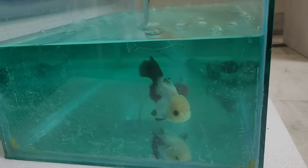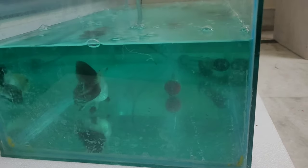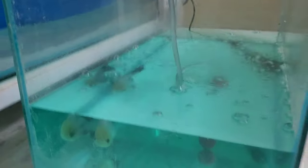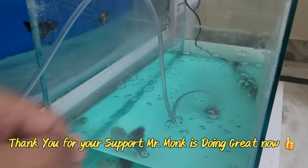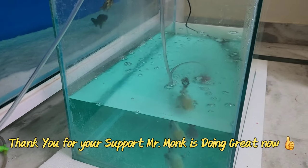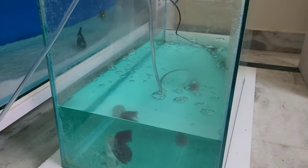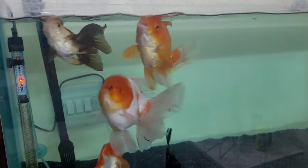And even here you can see, guys, I've increased the water level. You can see a lot of improvement, and I'm happy with that. Slowly I'll be increasing the water level higher and higher, and hopefully by Saturday or Sunday, once he's able to swim properly with confidence, I'm going to transfer him back with the others as well.